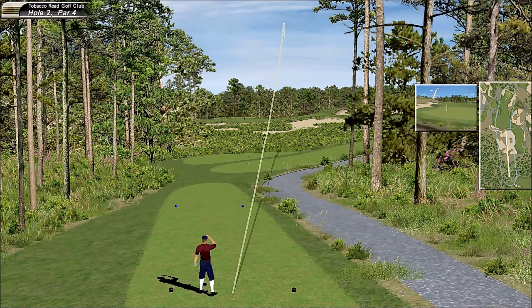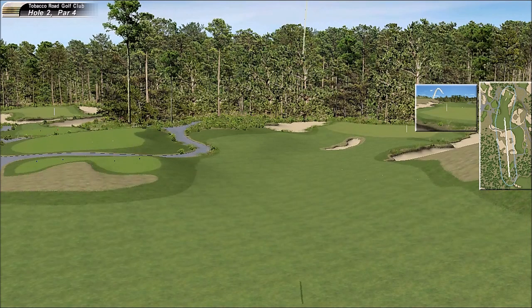He's given that a big hit. That's a big drive, isn't it? Longest of the day we've seen. Huge. That's in good shape. Boy, he's hitting the ball a long way. Beautiful.